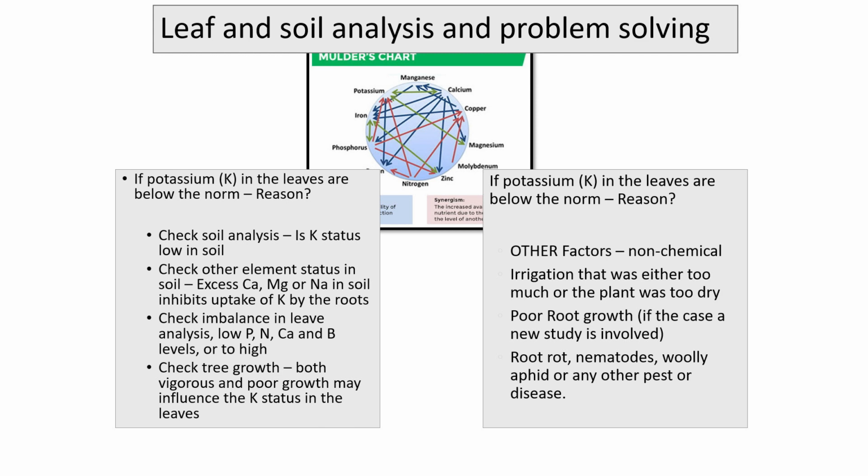So this is just an example that I'm showing you of what I can do with leaf and soil analysis, especially in our case. So potassium is commonly low in our leaf samples, and then there's a whole list that we can go through to check what the problem is. So firstly, of course, the soil, we just check is it low in the soil, and then if it's not low, then we check the balance between the elements in the soil, and also in the leaves we check the balance of the elements.